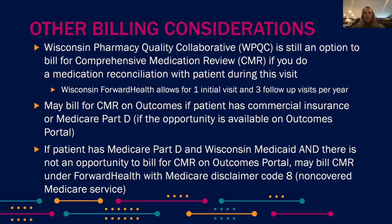Some other considerations for billing, WPQC is still an option if you do a CMR and a MedRec with the patient during this visit. Forward Health allows for 1 initial visit and 3 follow-up visits per year. So if you do a med reconciliation with the patient and talk about their medications, this is still an option. Just note you do still have to get the approval through DAPO.